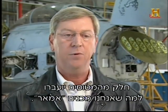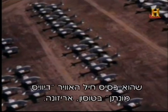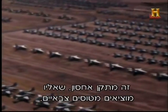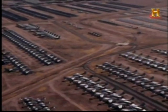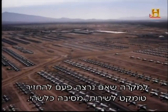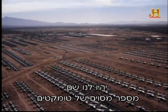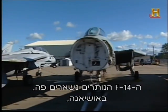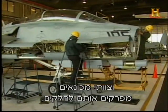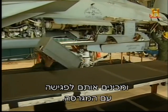Some of the aircraft will go to what we call AMARG, which is at Davis-Monthan Air Force Base in Tucson, Arizona. That is a storage facility that military aircraft go out there in case we ever decided to bring a Tomcat back into service for some reason. We'll keep a certain number of Tomcats out there. The remaining F-14s stay here at Oceana, where teams of mechanics strip their parts in preparation for a date with the shredder.